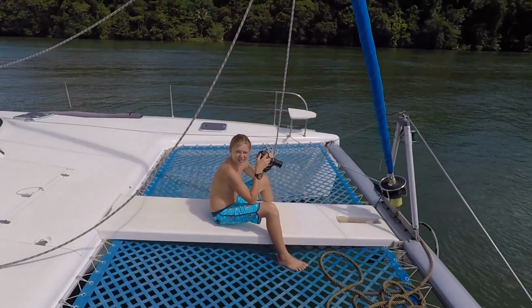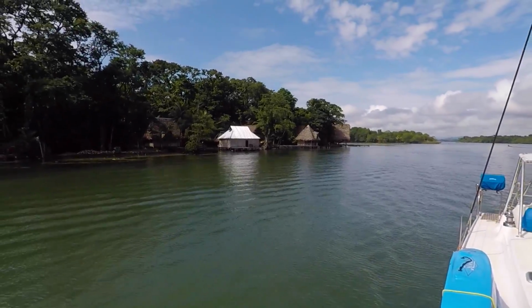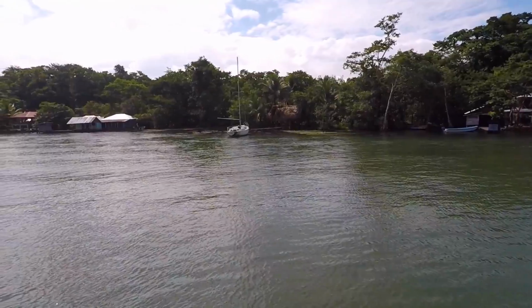Mom says you can rent that little palapa hut there. It comes with a kayak. Wow. A couple of forgotten sailboats.